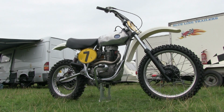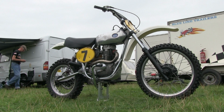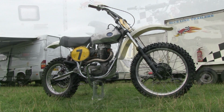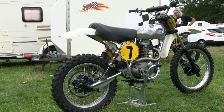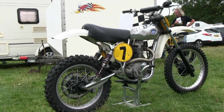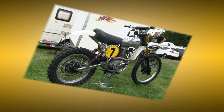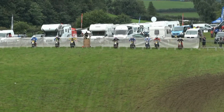So I hope you enjoyed that quick look at Norman Barrow's works factory CCM. Now we can't hear this bike starting, but we can let you see the bike in action with Tony on board at the 2018 Kendal Classic Revival Scramble.